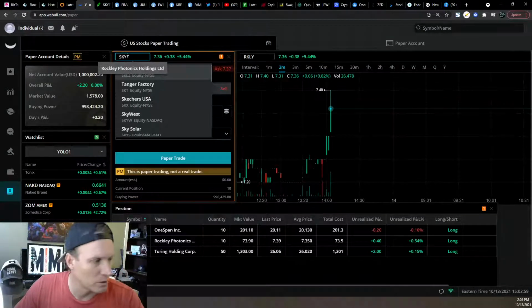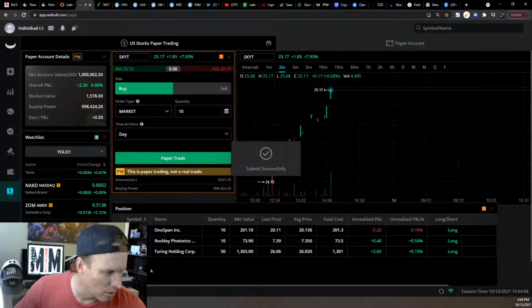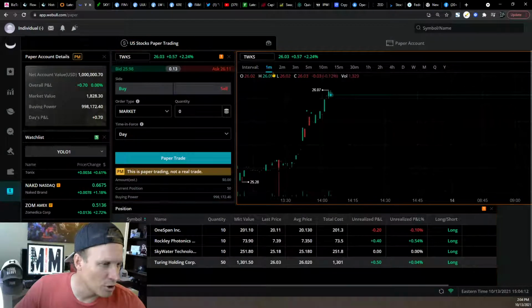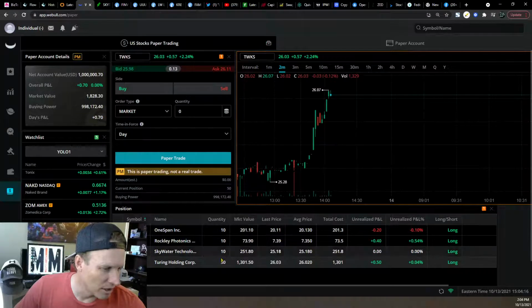SKYT, if I could spell with one finger. We're going to buy that. I'm not going to go full on that one, although TWKS has already given us $2. I've got a green candle on the 2-minute, got a green candle on the 1-minute. Looking good on that one.